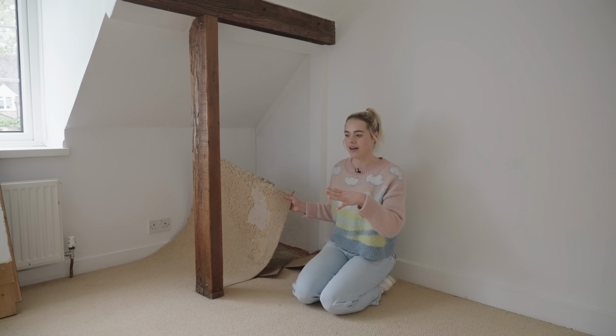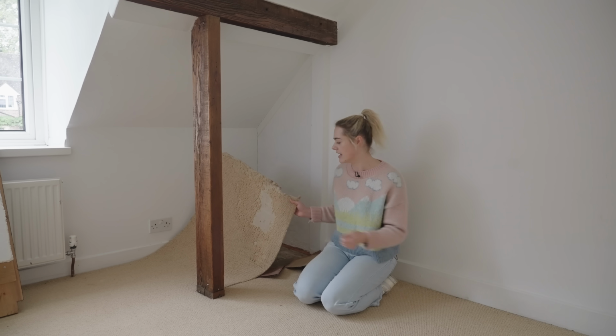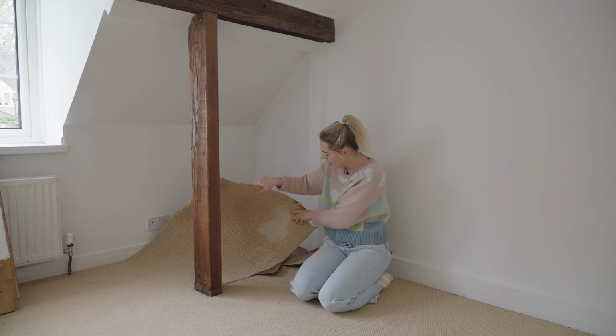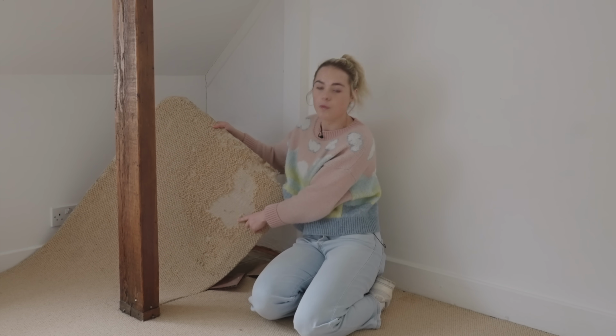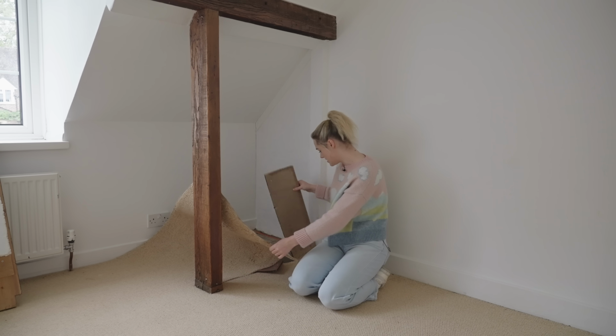It's often where maybe you have some furniture and you haven't pulled it out for a while and given it a hoover underneath, or a vacuum. But yeah, you can see here, that's all been eaten by the moths. We've lifted it up and you can actually see some of the eggs and things. It looks like little grains of rice.